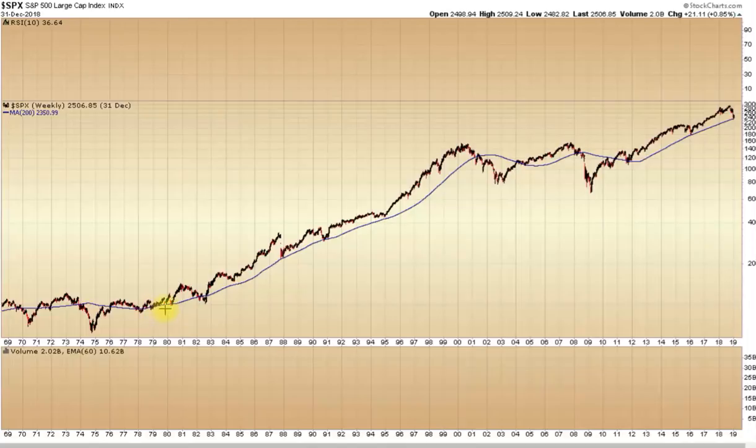So you can see once we completed the second, the double dip recession in 82, the market really took off to the upside, and the 200-week moving average basically acted as support all the way up until we got our top and then started our secular bear market. Even the 1987 crash still just came back down to test this long-term support. The recession in 1990, same thing.